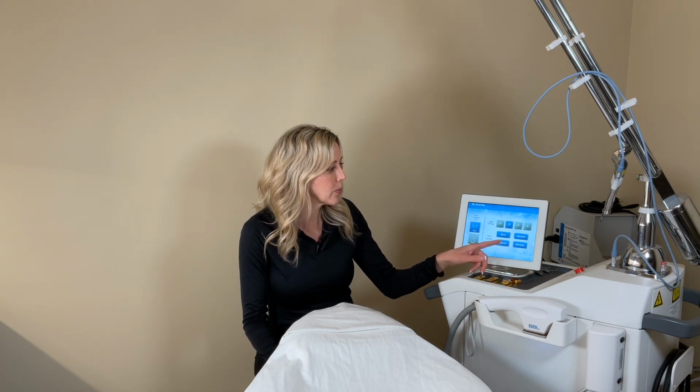Once I do the base pass, we go over to the vascular pass, which is for reds. The reds that we're speaking of are the little vessels in the nose. Sometimes people get vessels on the chin. We get cherry angiomas, the little spots that look like freckles, but they're red. This is great for that. This is also great for rosacea, so people that just have generalized redness in their face. This is unique to the patient, and also unique to the area of the face that we're working on.